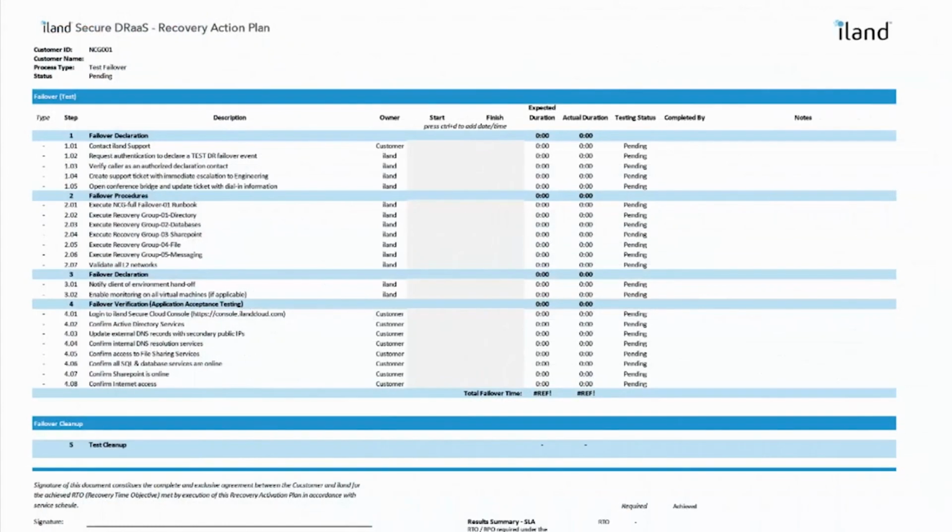For more advanced runbook documentation, including application testing and validation, iland can work with customers to create a more detailed recovery action plan as part of our managed services for disaster recovery as a service. With it, customers can document detailed tasks and steps supporting application testing. For example, ensuring that databases are online, transactions can flow, or ERP systems are functionally working and online.